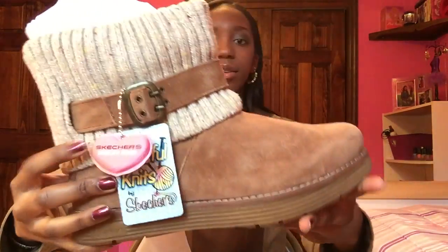So the first thing I'm going to be showing you guys is the only item that I purchased from Masses.com. Masses.com is an amazing website where you can get clothing and shoes, mostly shoes, but my mom actually purchased these boots for me. They are actually by the brand Skechers, and I absolutely love these boots. Let me show you guys what they look like. I just fell in love with these when I first saw them, and this is what they look like, guys.